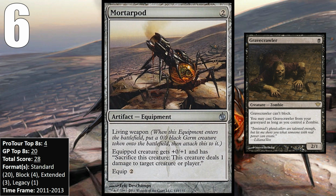It didn't only see play in Standard, though. It wasn't in Extended for long, but it followed a similar pattern there, being run in Vengevine decks, a deck that also happened to have Gravecrawler in it, and in White Weenie decks. In Legacy, it has 1 Grand Prix top 8 and an Elf deck from Grand Prix Ghent in 2012. Mordor Pod's best days seem to be behind it, though, as it hasn't seen play anywhere in almost 5 years.